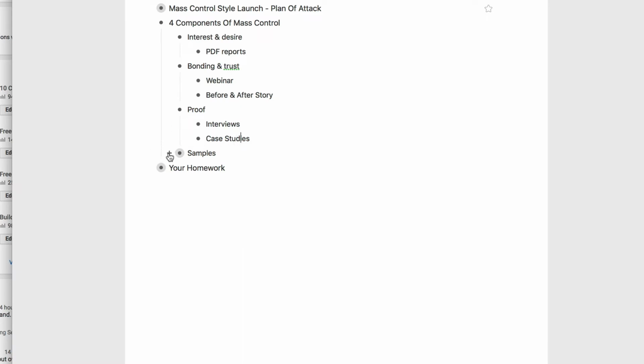The next component, the final component of mass control, is samples. So this is where you could use a video preview of you using the course or using your method. Something that helps your prospects see themselves in that position, themselves using your training. So there are the 4 components of mass control. I told you that I was going to simplify everything.